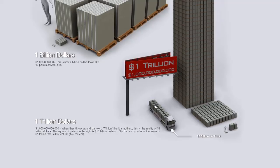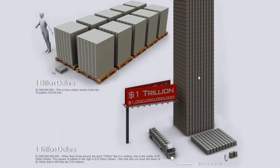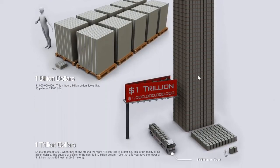You can see how small and tiny that is. And then when you have, again, there's the individual there for another example of scale and size. There is the top of this $1 trillion. A huge leap indeed. Wow.